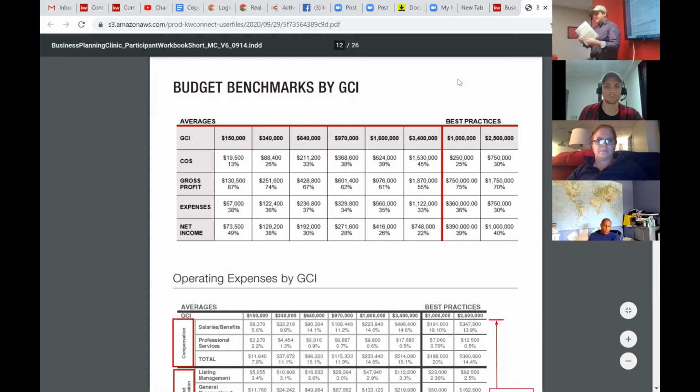So now let's look to the next page and let's break down the different values. I finally found the right page. You guys can see on average, if you make $150,000 a year in GCI, your cost of sale, even though the average is 30%, is only 13%, right? Why is that? Because you probably don't have a buyer's agent or listing agent to pay. You're usually doing that on your own. Gross profit is 87%, even though the standard is 70, right? Expenses are a little bit higher, at 38%.